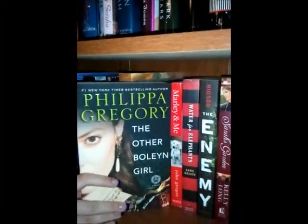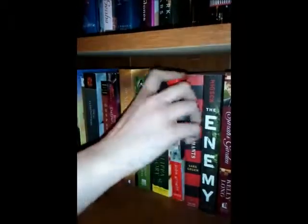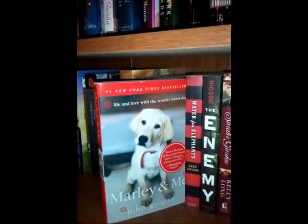The Other Boleyn Girl by Philippa Gregory, also a movie. Want to read it before I see it. Marley and Me by John Grogan. I really don't think this needs to be explained.